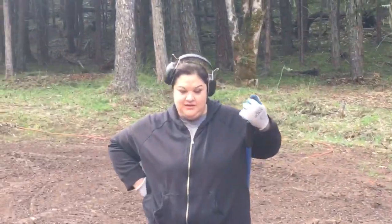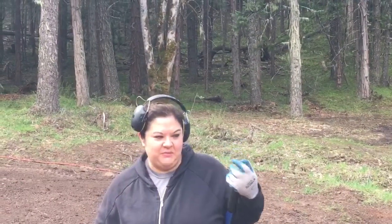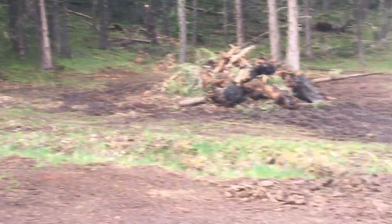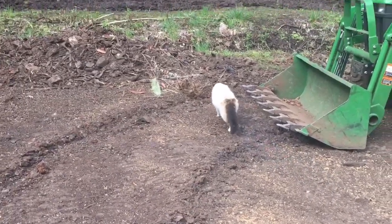Finley wanted to come out and see what was going on. He usually does, he's pretty nosy. That saying, curiosity killed the cat, was made up because of Finley. He's really covered in sawdust.